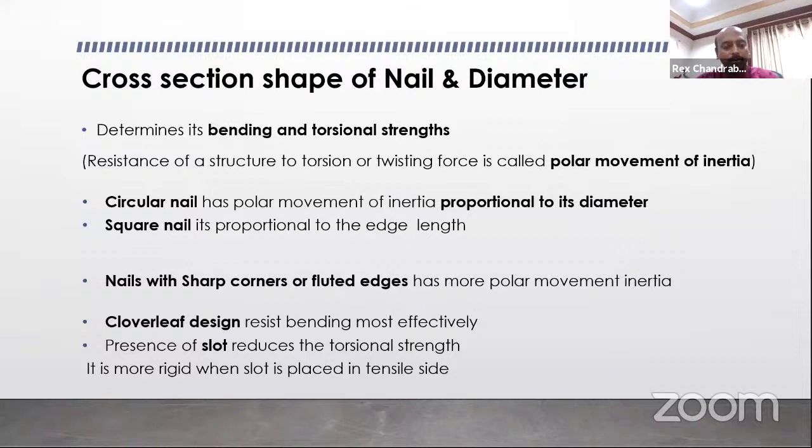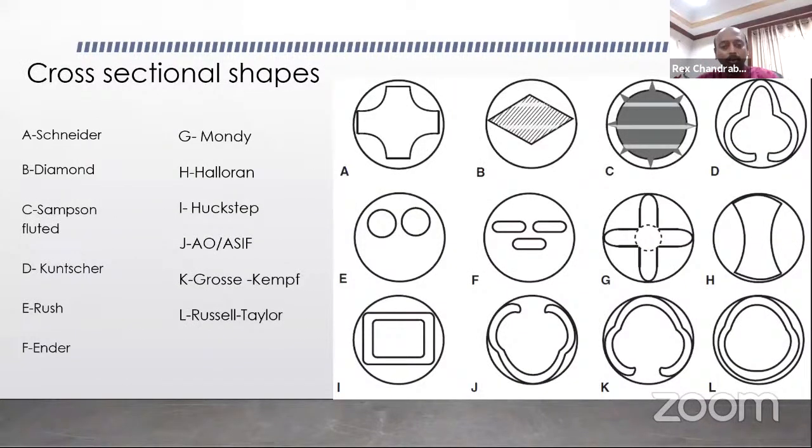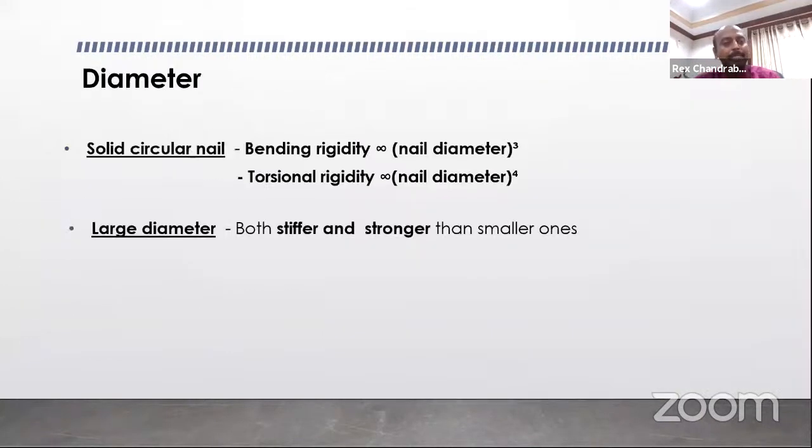No more slotted. The reason being, the slotted nail is more rigid in one plane, but it has less torsional stress resistance. But a circular nail always has a polar moment of inertia proportional to the diameter. So the torque stress, the twisting resistance, the resistance to bending, all these are highest in the circular nail. So all the nails nowadays are almost circular, or if not, maybe slotted, but the other nails are all given up. So there are different types of nails with different shapes and cross-sections. For the solid circular nail, there is the bending rigidity and the torsional rigidity.